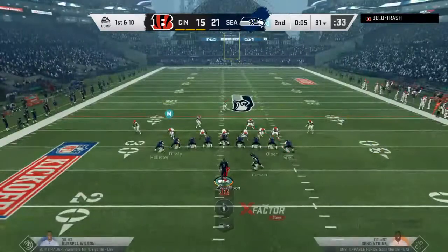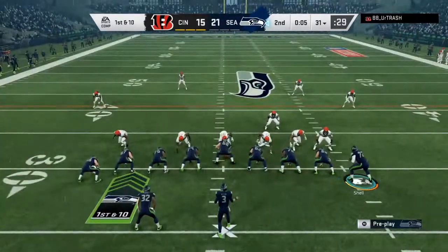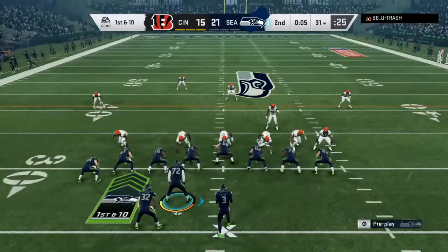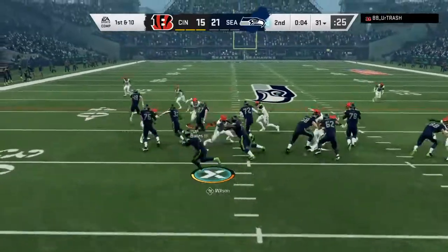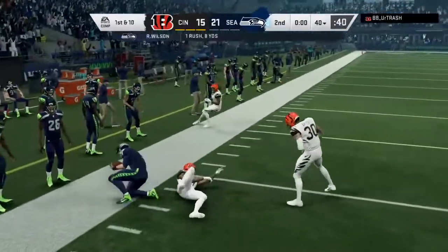Line of scrimmage, the 31 now on 1st and 10. All right, D, let's switch it. Go ahead, 4 down. 54 Mike. Check, watch 54. Here we go. And he's corralled at the 40, but not before picking up 8.